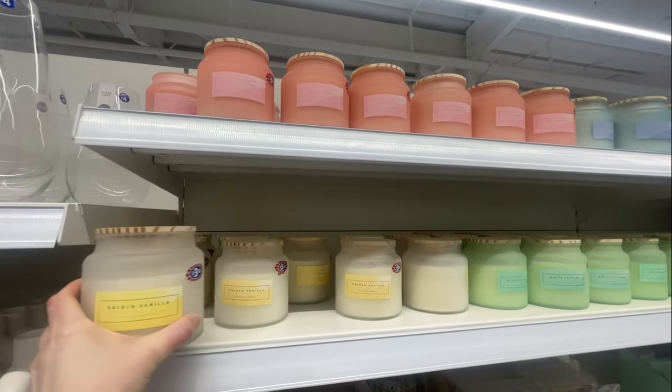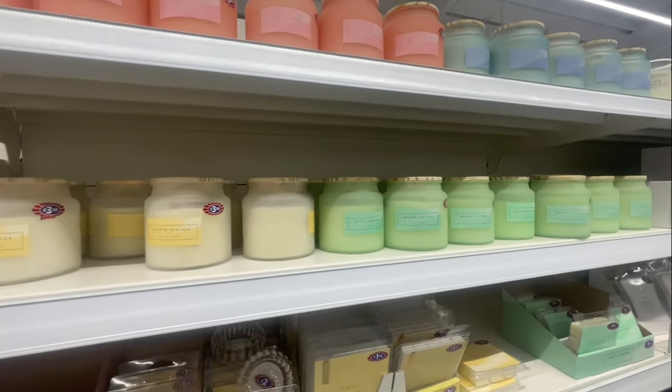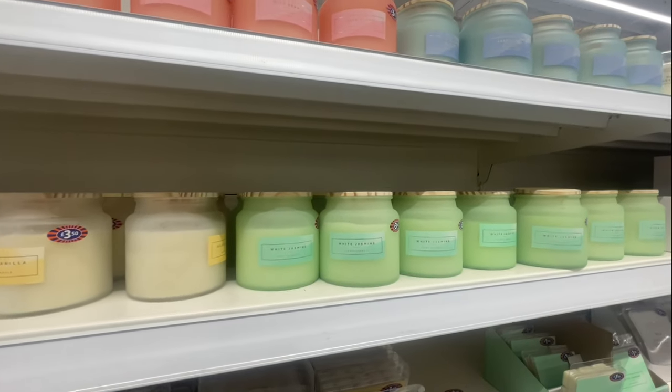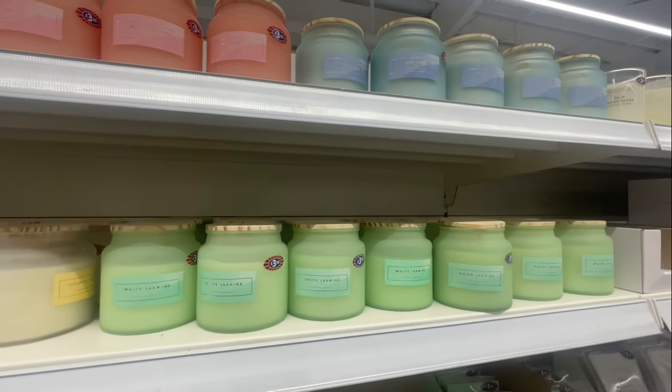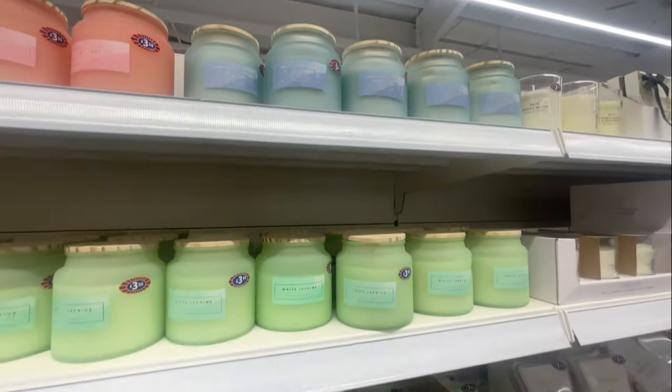So we had vanilla, we had peach, we had eucalyptus. But this by far is my favourite part of B&M. I love going to B&M and smelling the candles. I'd like to know in the comments down below what your favourite part of B&M is.